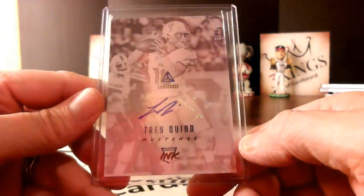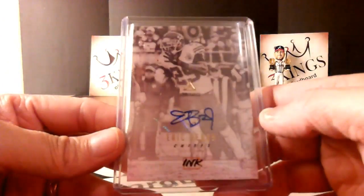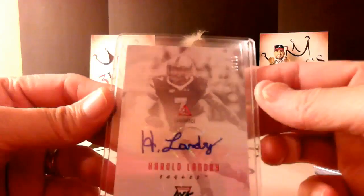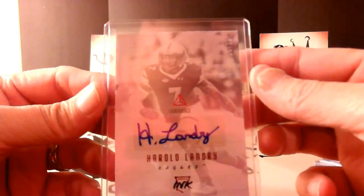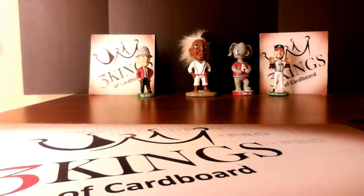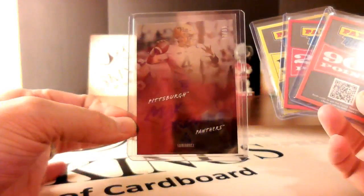Trey Quinn to 75 to the Redskins. Eric Berry, veteran auto, 27 of 49 to the Chiefs. Harold Landry, 9 of 10 to the Titans. And now, we got the Max Brown undrafted. We'll put him in there also.